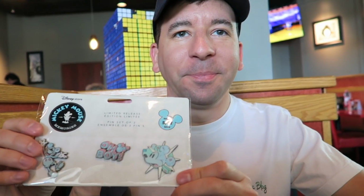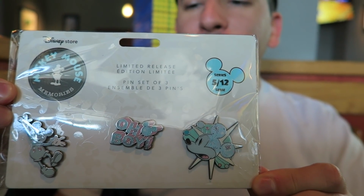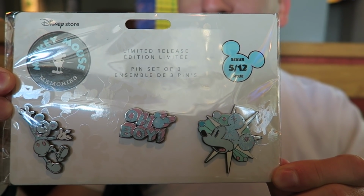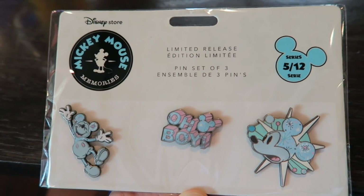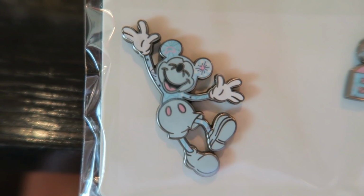So yeah, pretty awesome. There's a closer look. All that baby blue color, 1950s style. I really like them, very nicely done. I think these sets kind of look like cotton candy a little bit, actually. They're kind of cool.